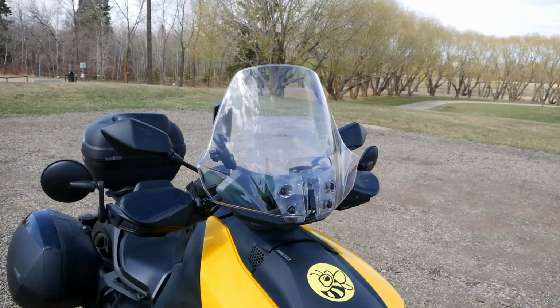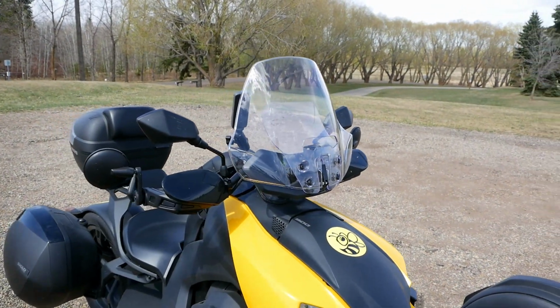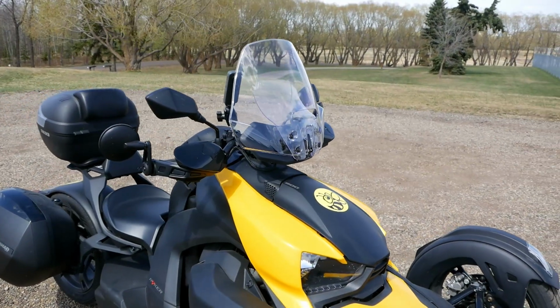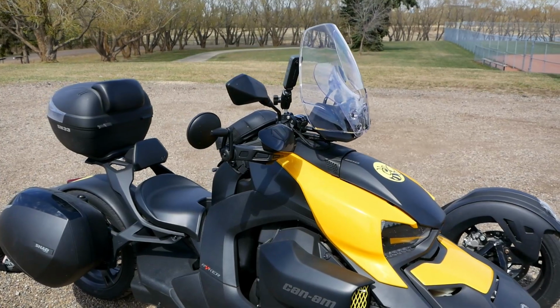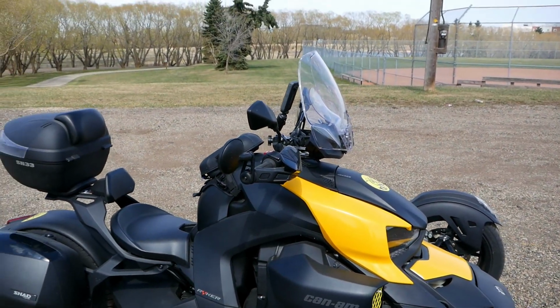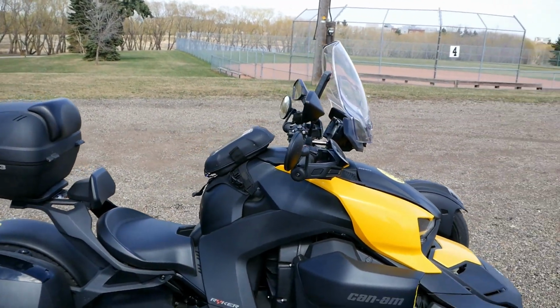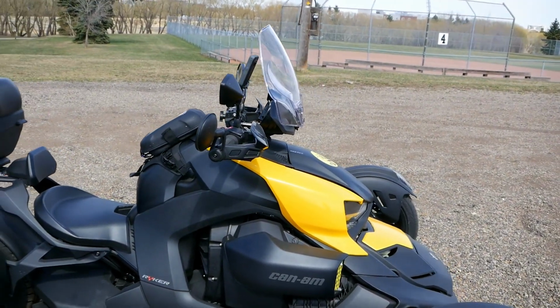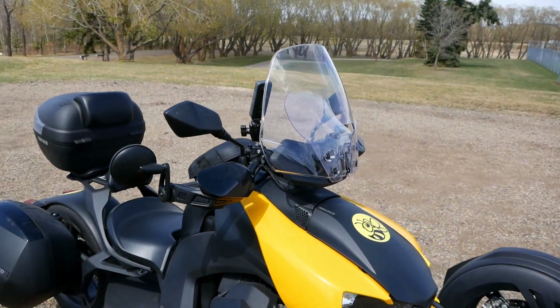I'm 5'8.5" with a 32-inch inseam, so about evenly proportioned. And I think if you're shorter than me, you might find this windshield too tall if you want to see over it. Anybody taller than me, like I saw the Riker chick do a review of it, and she didn't have any problem with it. But then, as she said, she's 6 feet tall.